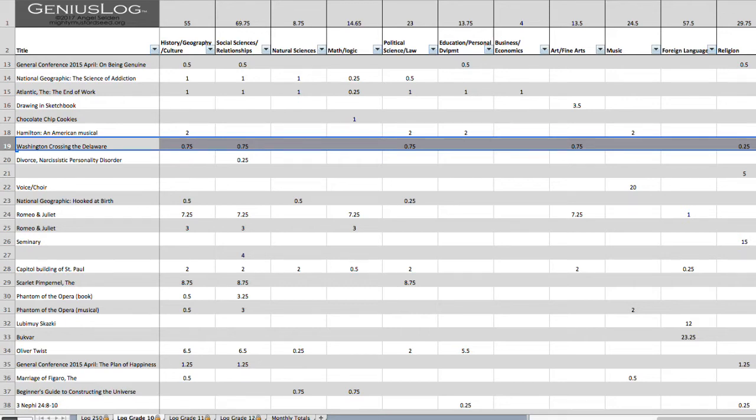And then over in the religion column, I counted 15 minutes towards religion because about a third of the conversation encompassed religious ideas.